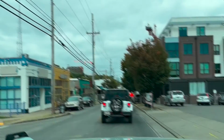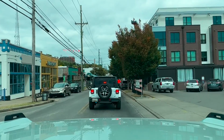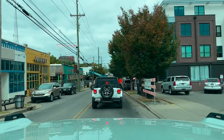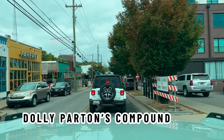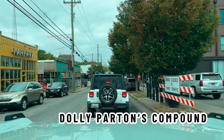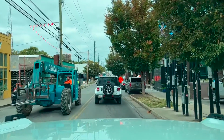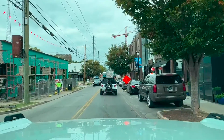I remember when it opened, it was really, really the spot, the only spot on this whole strip. Now it's a mainstay. And then this compound that we just passed is Dolly Parton's compound. So you got that music element. And she was here before this place was cool. Maybe she's a real estate investor. She's a smart lady, I think.